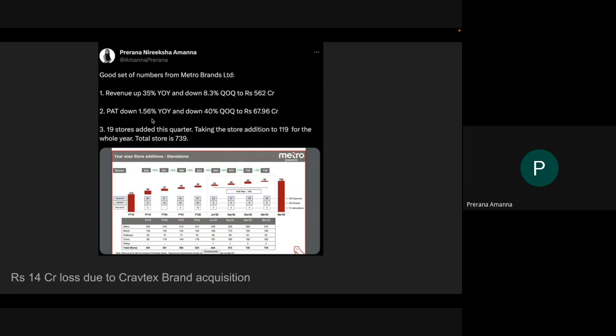Actually it is flat, but I've been giving the exact numbers. So as a result, PAT has been flat or down by 1.56%. Other than that, there is no reason for this year on year. If I exclude that 14 crore loss, the profit has increased even year on year, right? And again, 19 stores added this quarter, which is what we look for, and the store addition has gone to 739.